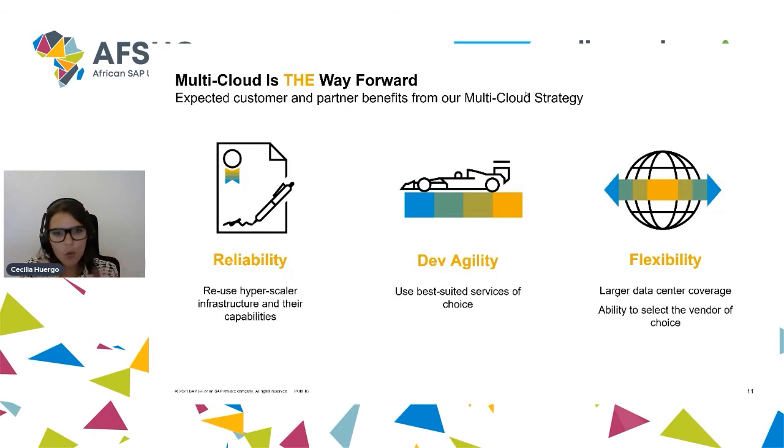And where we see the main benefits of our multi-cloud strategy is really, again, the reliability, because you're going to be leveraging the hyperscaler infrastructure and all the investments that they make while having the SAP Business Technology Platform on top as that abstraction layer, so your applications will run regardless of the underlying infrastructure.